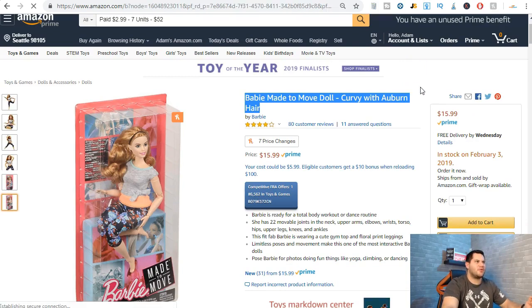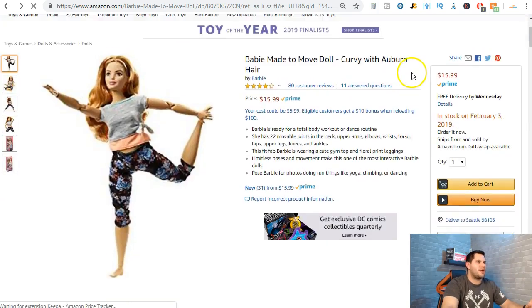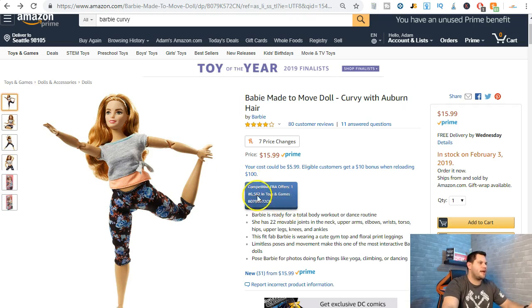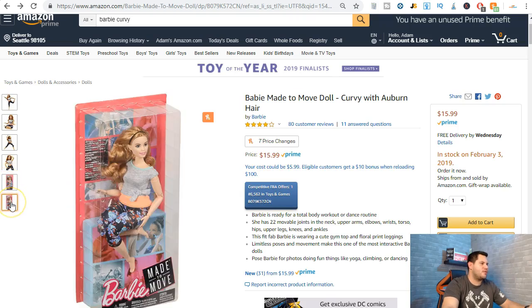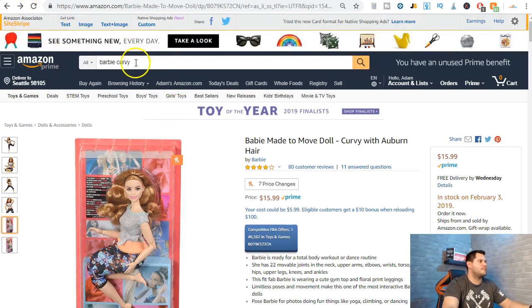Here's another item. Now I'm going to give you a couple tips when you're buying some of these items. Let me go back really quick. So here's the other item right here. The Barbie Made to Move doll, curvy with auburn hair. Currently, it's a very good ranking, 6,000 in toys and games, $15.99. See it right here, made to move. This one, I believe, is a newer item that recently came out, but it's a great item to get if you can find it. Again, I ended up getting it. Well, I don't know, it went away now. But anyway, I think I paid $2.99 for it. I don't remember how many units I bought.